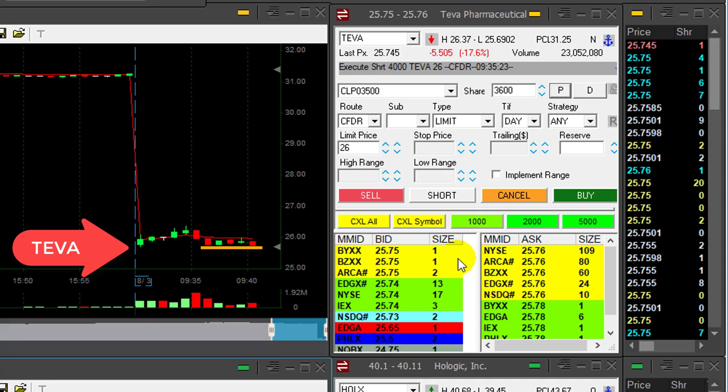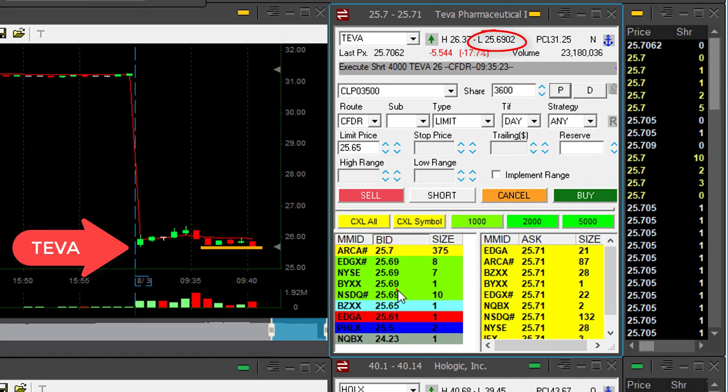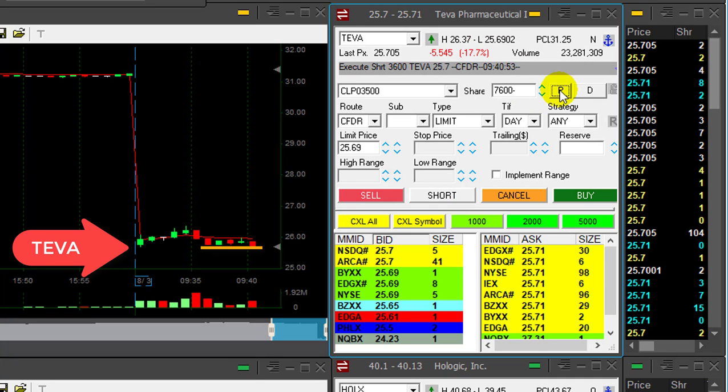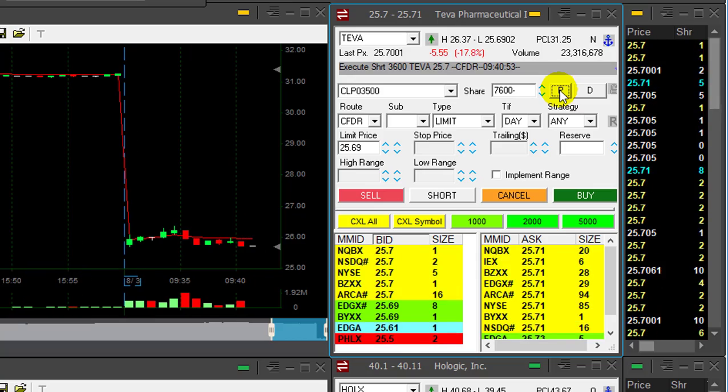I love Teva under the lows. Teva is getting close to 25.69, which is the lows. I'm going to add. Adding here. 7,600 shares short, total. Why did I add that number? No idea. It's about to break down.